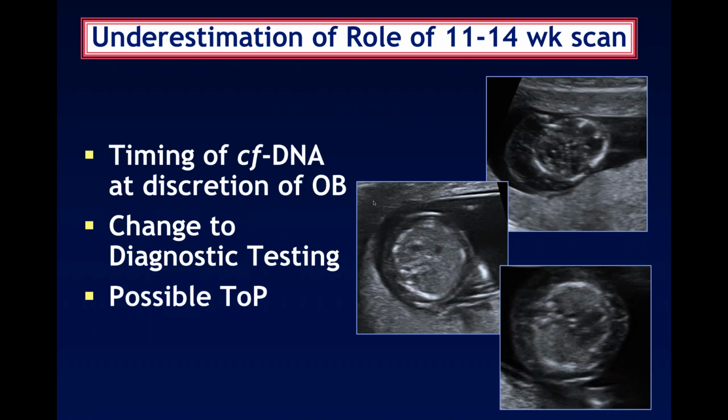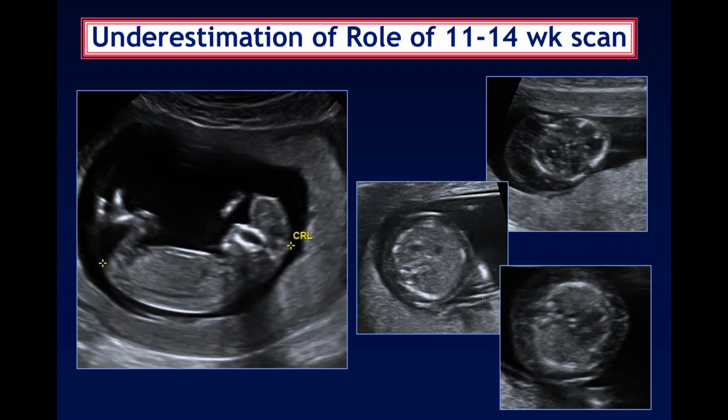Now, this study probably underestimates the role of the 11 to 14 week scan because during the study, timing of the cell-free DNA was at the discretion of the OB. And certainly if a patient comes in for their 11 to 14 week scan and you notice a large septated cystic hygroma and total body lymphedema, that patient may elect against having cell-free DNA screening and may change and go to diagnostic testing. Or you may have a patient like this one where all you do is measure the crown rump. You can see that the cranium is not developed properly. This patient may go directly to termination of pregnancy without having any genetic analysis.